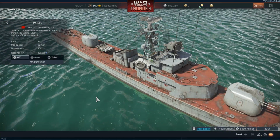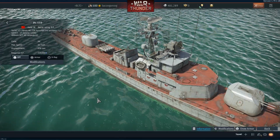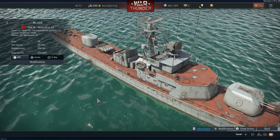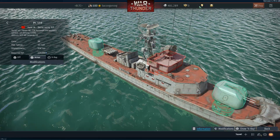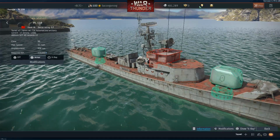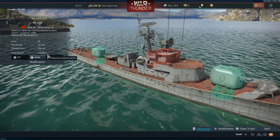This has a crew of 98 people, maximum speed of 32 miles per hour, of course rank 3, 3.7 rating. Displacement of 936 tons and a required RP of 220,000 RP. Going to armour, you'll see that the turrets themselves have 5mm of rolled homogeneous, not a huge amount, but that will give you a little bit of added protection. And the bridge, of course, has 15mm of rolled homogeneous.